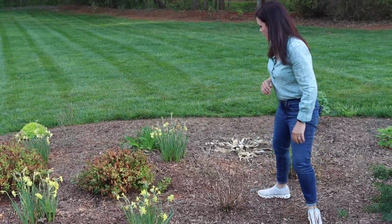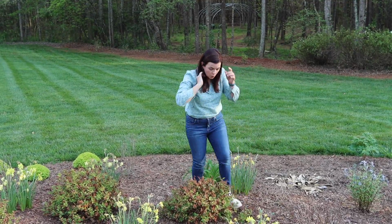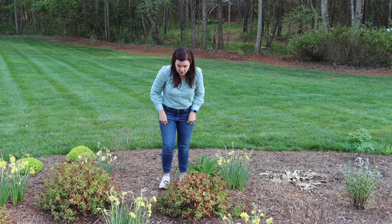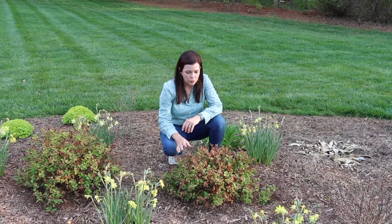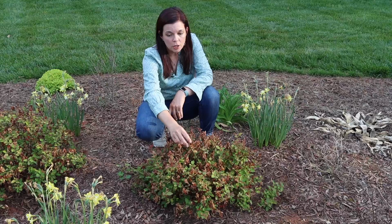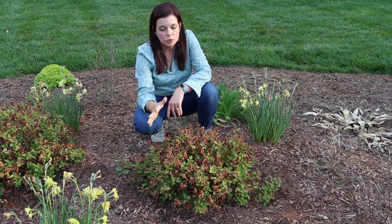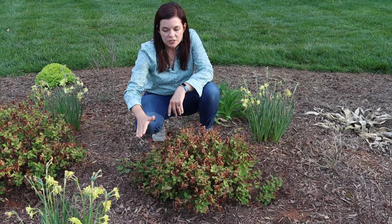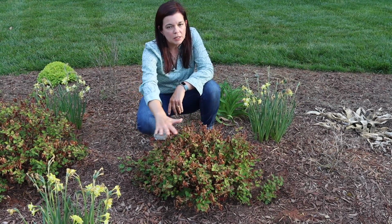Now, another thing that happened is I have a couple of things really. One, here are my Double Play Doozie spireas. I did prune these late winter. What you see here, this burnt foliage, is what happened a couple of weeks ago. Now, Doozies bloom on new growth. So to clean the plant up, I just need to come in here with my hedge trimmers and give it a nice little prune, just a little shape up.